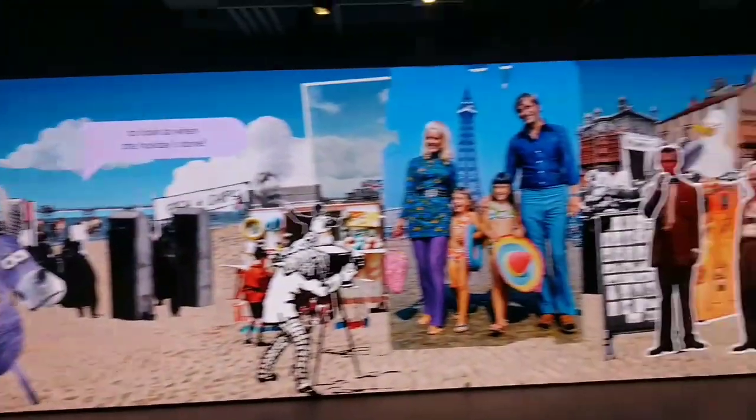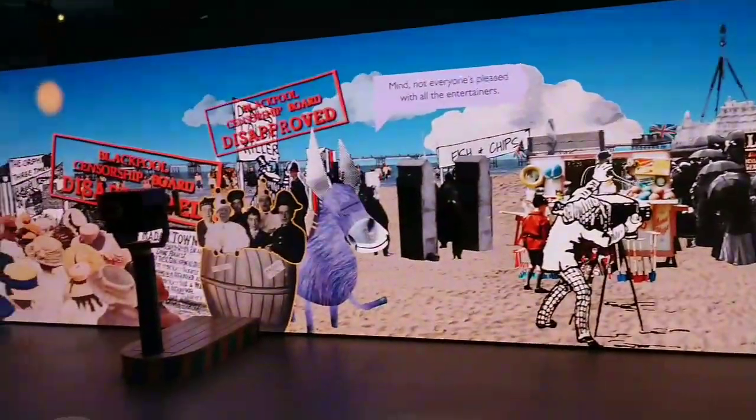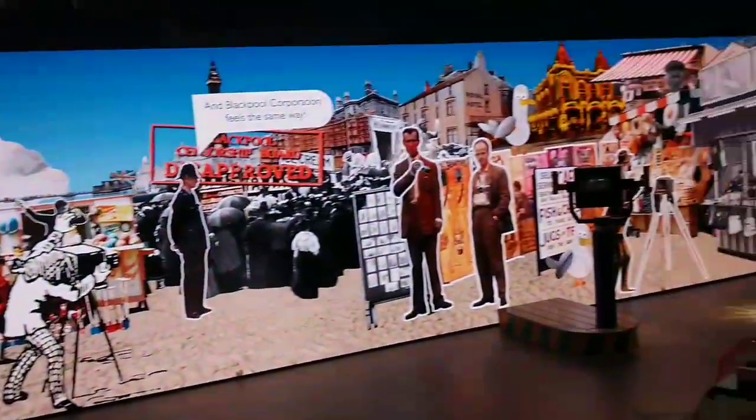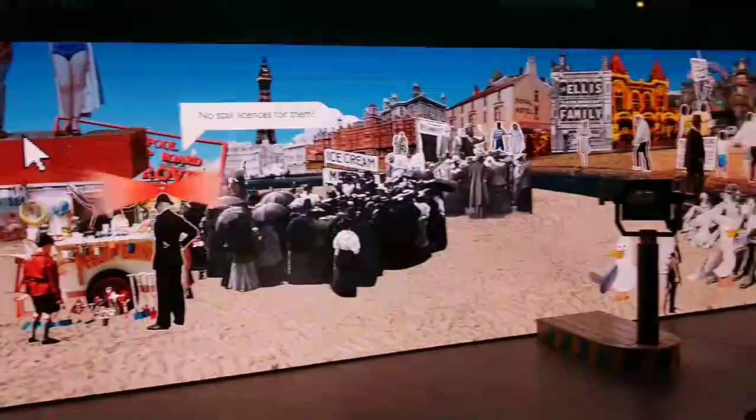So I'm going to nip to the gift shop now, see what there is. Got myself a little bit of a souvenir because I always like to get a souvenir when I come to these things. Just like I got a souvenir when I went up Blackpool Tower, when I got that pin. So, from here inside Showtown, thanks very much for watching.